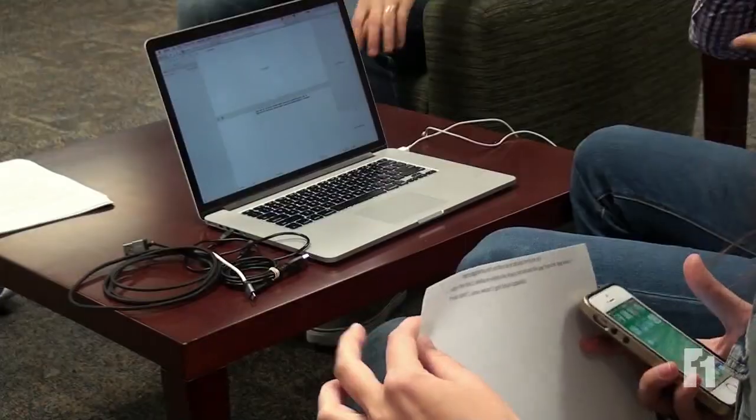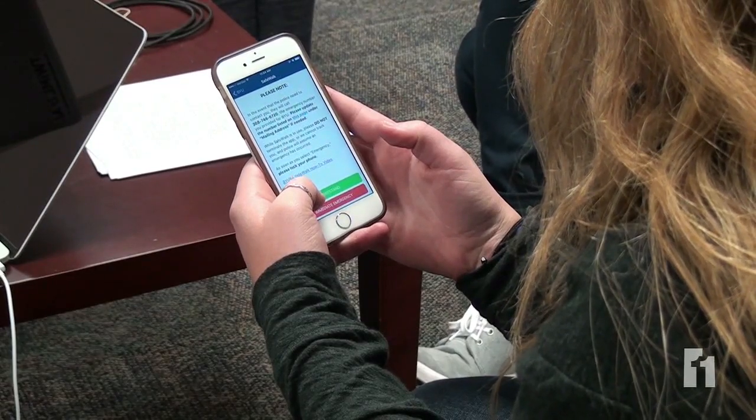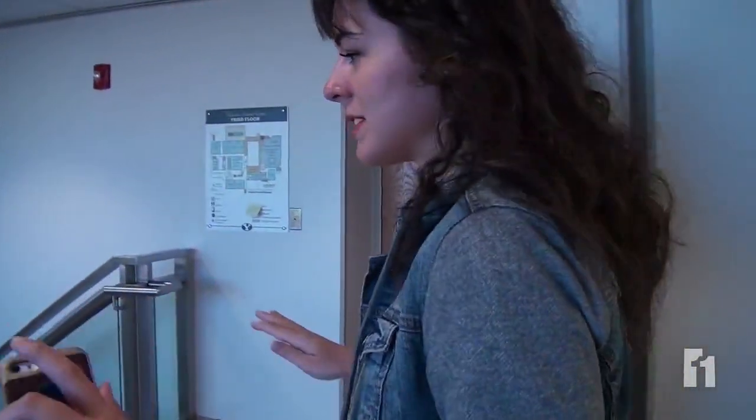Since spring, BYU police and the BYU Office of Information Technology have been working to add the SafeWalk feature to the university's mobile app. Some students got the chance to test the feature to work out the bugs. So we are testing the SafeWalk feature on the BYU app. The SafeWalk feature will allow BYU police, at the request of a student, to track the student's location on the walk to or from school.